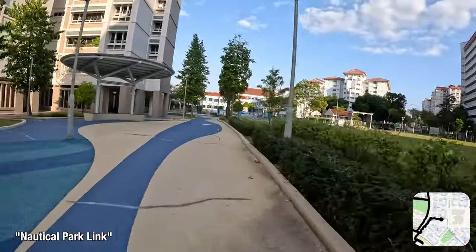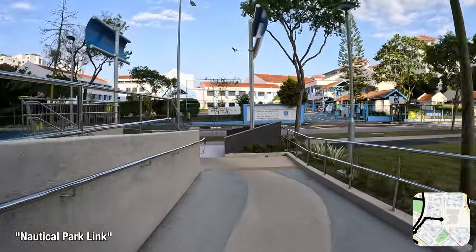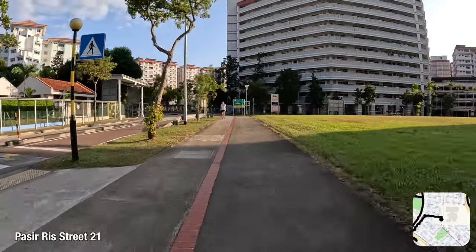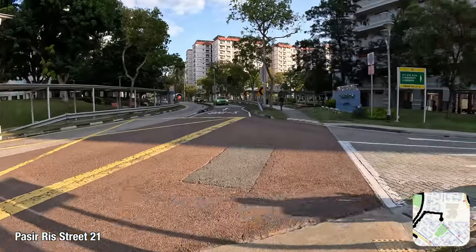Would it have been better if this stayed as a cycling track? Do let me know in the comment section below. Approaching Pasir Ris Street 21, the cycling path starts again right next to the eastern end of Nautical Park Link, an obscure hint of the route which it once led. Not that this path is good, as I have to keep merging and splitting from the footpath.